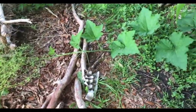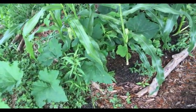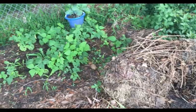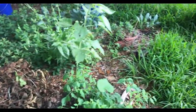Got a pumpkin, but a vine borer got to it the other day. We'll see what happens. Some more beans back there. This area is too shady for much more than just herbs. I think I'm gonna stop trying to plant vegetables over here in the summer and just plant herbs over here.